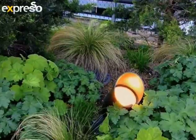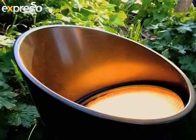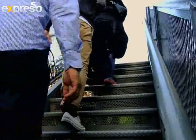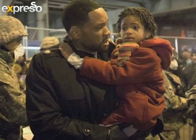And energy-efficient LED lighting elements are integrated into the High Line's railings, lighting the park's pathways at night. And fun fact of the day, some chase scenes from the film I Am Legend were filmed under the High Line back in 2007. The New York High Line is a great example of how science and technology can bring us closer to nature.